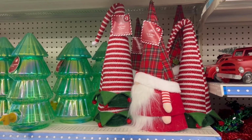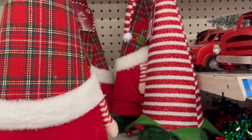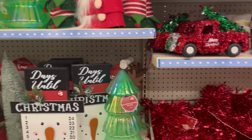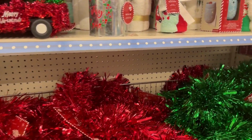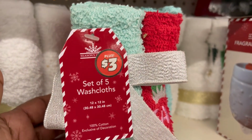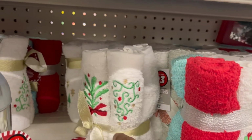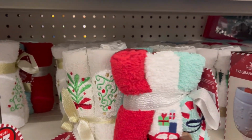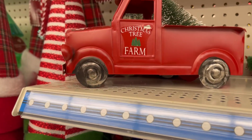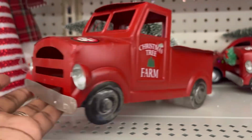Now these are tree toppers. I was going to get one. I like those, but I just want red and white. I don't want no green. I guess I could have got the striped one and took the green off, but I don't want to. If it was just red and white, I'll get it. Although I did find one with red and white, and it has the face. So I don't want the face. I just want the red and white. So maybe I'll just turn it towards the back.